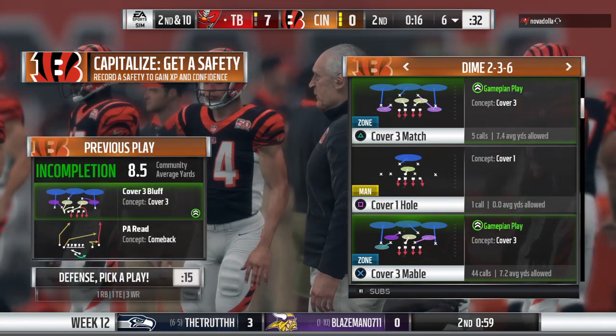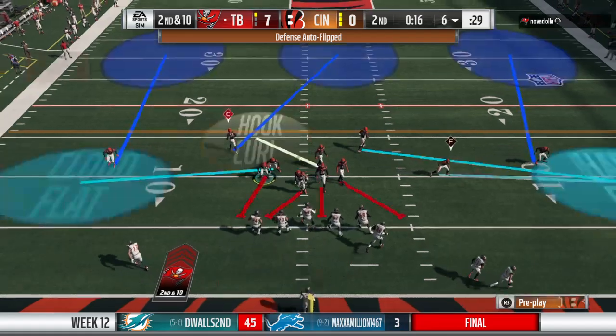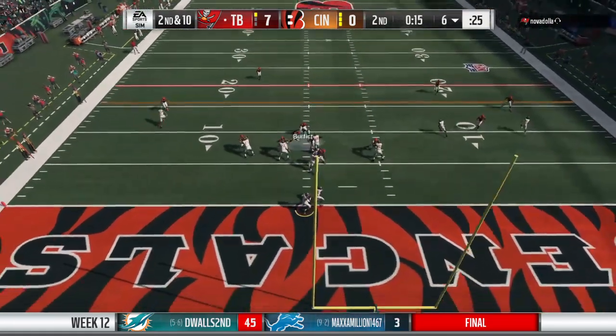I know our vantage point might be a little bit better way up here. That looked like an ill-advised throw to me. I didn't see anything open. And this play just didn't look right from the beginning. It did not. I thought he might get outside and just chuck it away.